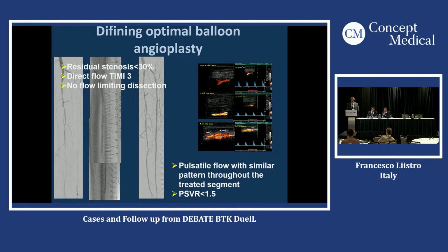Why there is a need to define an optimal balloon angioplasty to escape the problem of mechanical failure. As you observe in the BEST CLI trial, half of the population that have restenosis, they get restenosis in the first 30 days of follow-up. That means a mechanical failure. So we want to exclude this mechanical failure, and we define an optimal balloon angioplasty with a residual stenosis by visual estimation less than 30%, pulsatile flow in the duplex, no flow limiting dissection, and the pattern of the flow is really important on the duplex to see if you leave some residual stenosis.